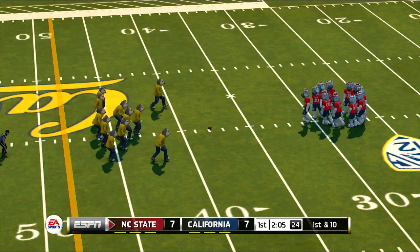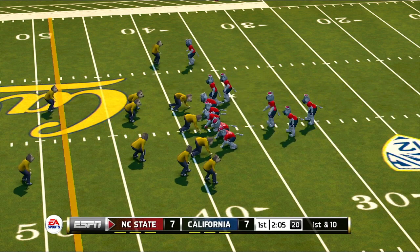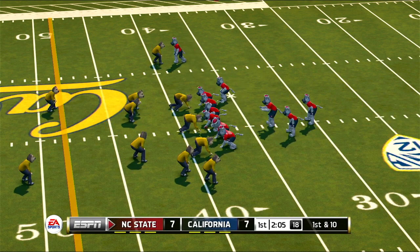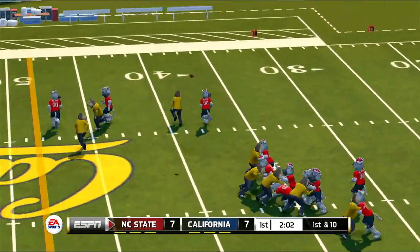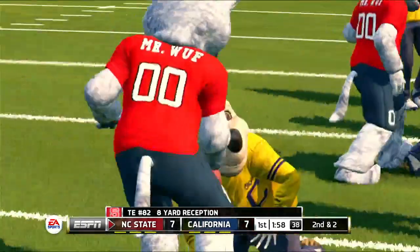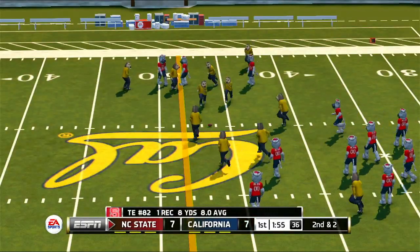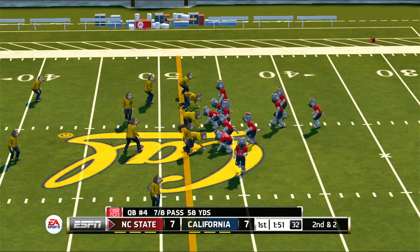It's first and 10. Ball on the 38. Three down. Mike's number one. And he's hit before he can go anywhere. Number five on the tackle at the 46-yard line. That makes it second and two.